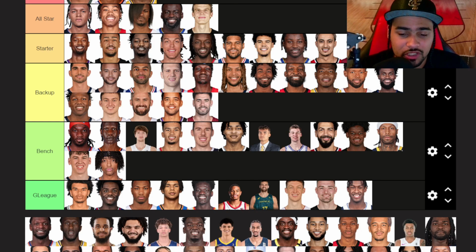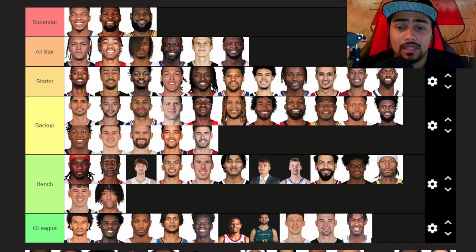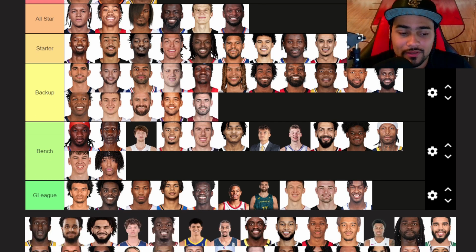Omax Prosper, G League. Julius Randle, going to go in all-star tier still. Even though he did not have a good start to last year, he was still an all-star. Still picked as an all-star despite having a bad first couple weeks. But then, of course, injuries really, really affected him. Didn't really play down the stretch for New York. Well, hopefully this year he can come back and have another all-star type year for the Knicks.